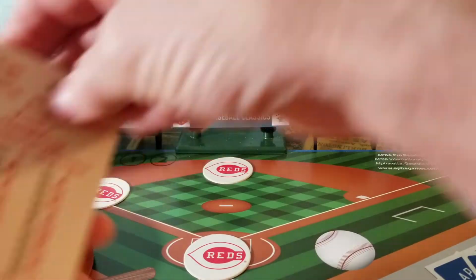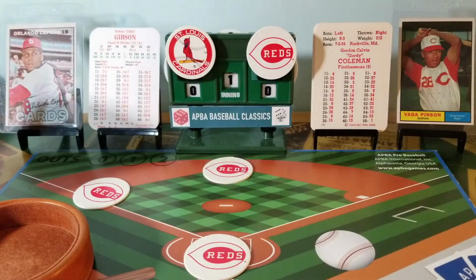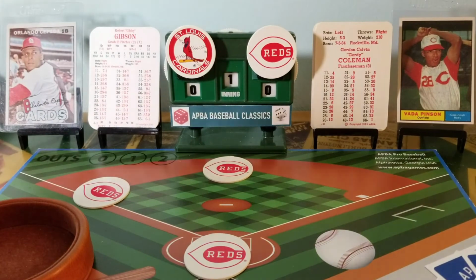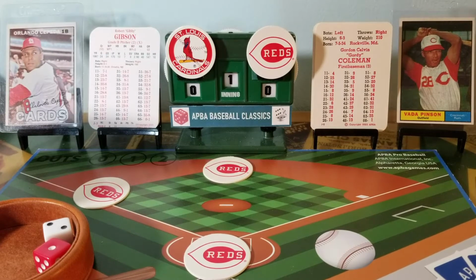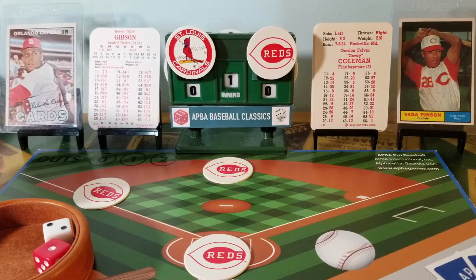The Reds are threatening. Second and third, only one out. Here's Gordy Coleman. Gibson from the stretch. Here's the pitch to Coleman. 1-2 is a 25. And that is a ground ball to, let's see. The infield is playing deep. So that's a ground ball shortstop to second. I don't know. That's all right. I'm on the wrong page here. It's a line drive. Then runners double off second. So a line drive to first. And 3-4 to get Robinson at second. And that's a sudden and unhappy end for the Reds.